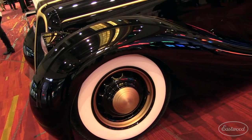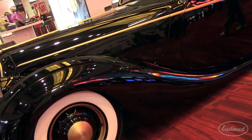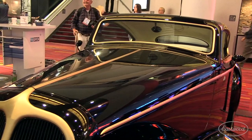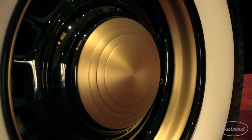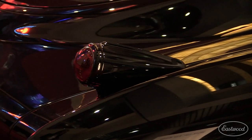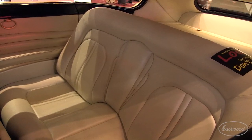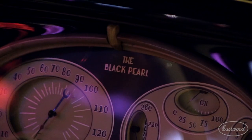The body's steel, the fenders are aluminum, and we debuted it at the Grand National in Pomona about a year and a half ago in bare metal. Knocked everybody out. James was real excited. Marcel was excited to be able to show his craftsmanship in bare metal. We showed it a few times, and then it went to Daryl Hollenbeck for paint. He did 12 or 13 paint panels. We were trying to get pearl in it. It wasn't working, so we went with the PPG black that Daryl came up with.